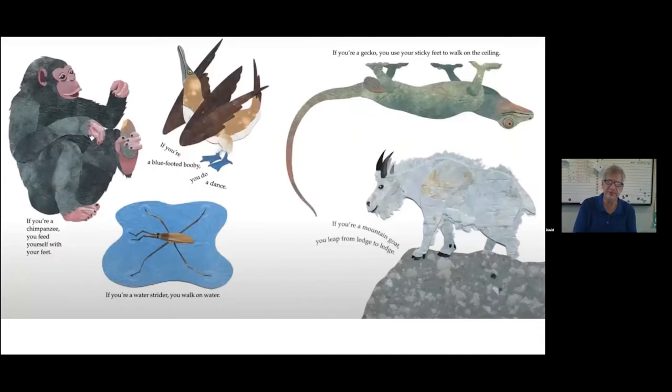At the end of the book, there's a lot of scientific information about the animals, but the basic picture book is showing the body part. The kids can guess what the animal is and move on to the next body part.